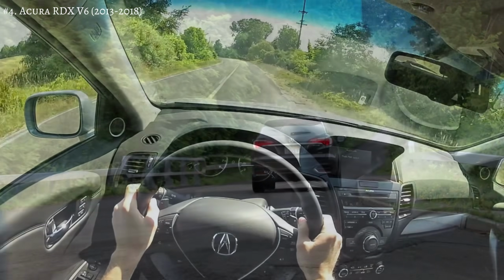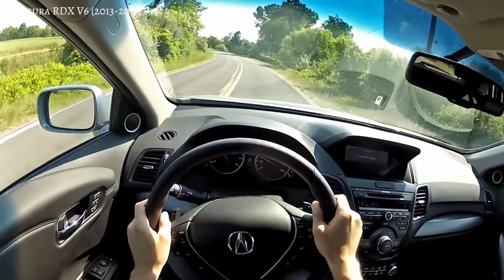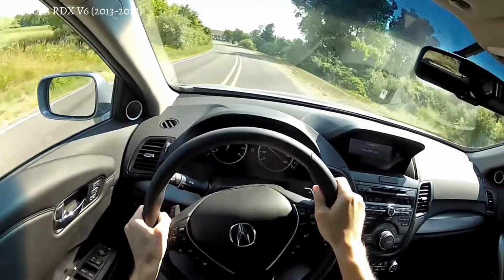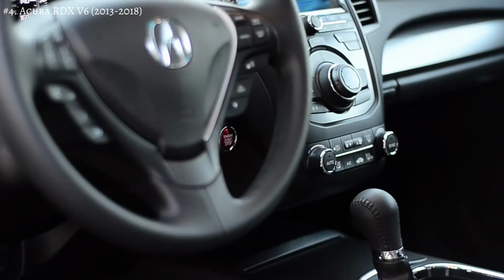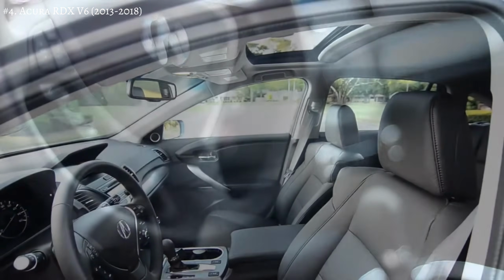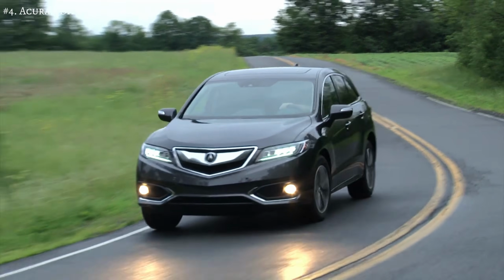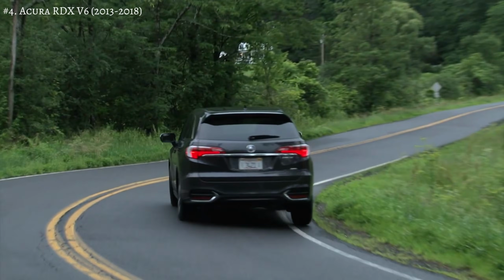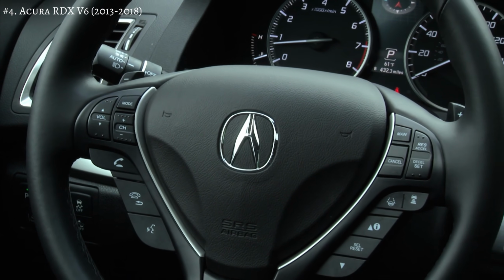Mechanically, this generation of the RDX is incredibly easy to live with. It does not feature the complex, super-handling all-wheel drive system found in the larger MDX, nor does it have dual-clutch or modern 9-speed push-button transmissions that were plagued with early electronic software glitches. It uses a traditional mechanical shifter and a proven, robust luxury layout.